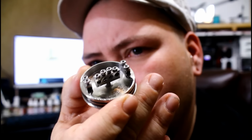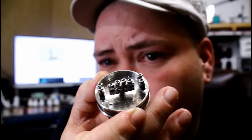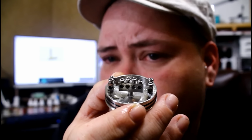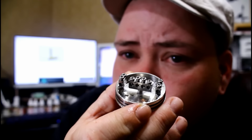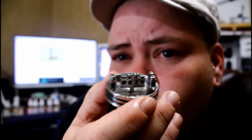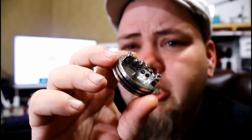I mean, imagine the build combinations you could do with something like this. I'm not even going to try to get started. I've put 4 or 5 different builds on this. I've done a dual, a quad, and that's as far as I'm going. I've done high builds, low builds, and what I enjoyed the best was just a dual coil build, but a ton of cotton.